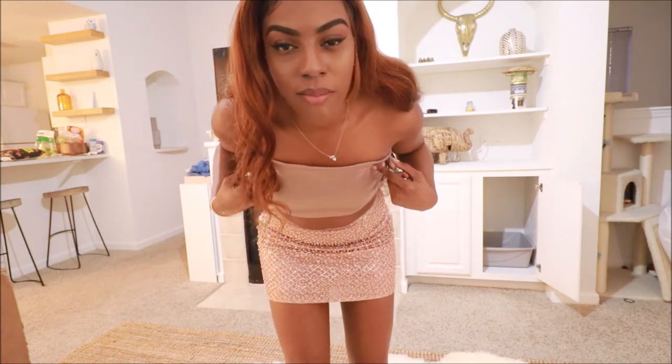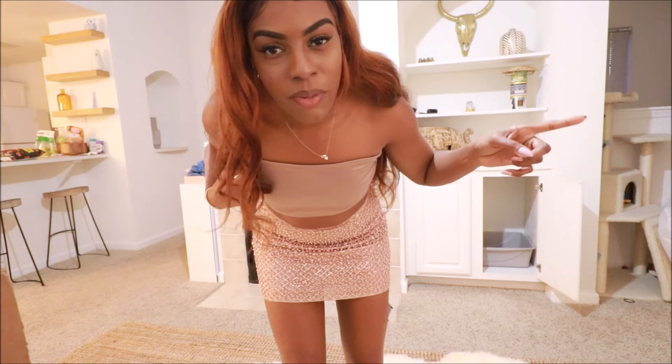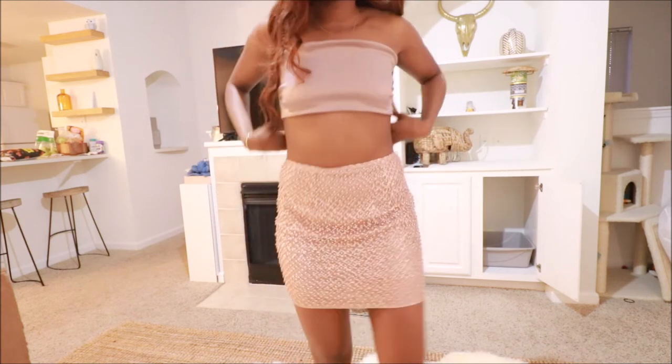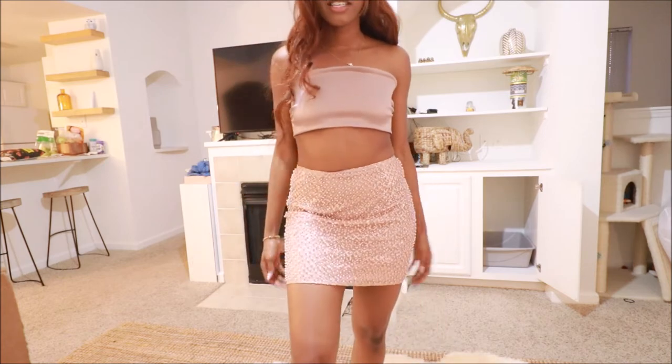All right, so here's the next piece. I just wanted to show y'all this skirt. I have on the same top as the previous outfit. I just wanted to show y'all this bomb skirt. How cute is this?